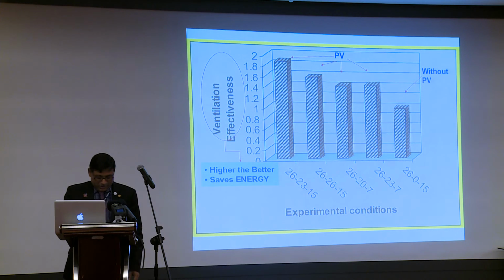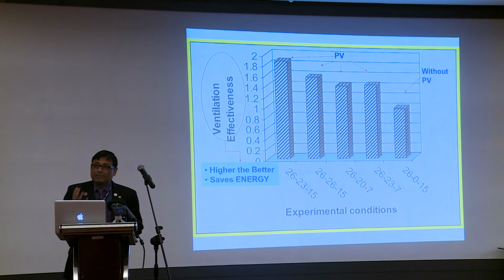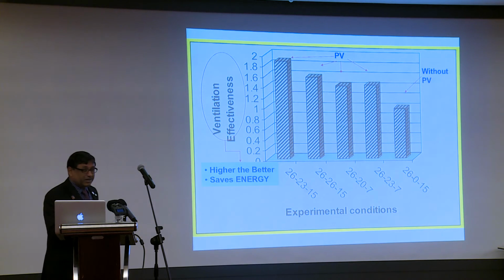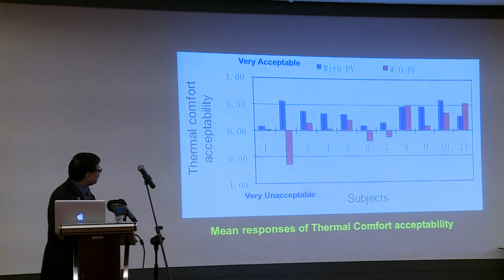So here is a study where I'm showing you ventilation effectiveness compared to a mixing ventilation system. Personalized ventilation system gives us tremendous advantage. The number is 1. A value of 1 is what you get from a conventional mixing ventilation system, the kind that we use in ceiling supply systems. With personalized ventilation system, we get about 1.4 or higher, and that's good. When you increase the ventilation effectiveness, that is absolutely beneficial from the point of view of providing that immediate microenvironment.